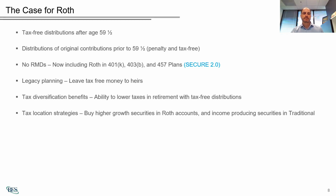But yeah, there are plenty of reasons why we're making the case for Roth, as highlighted here. And let's dive into some of the case studies now.